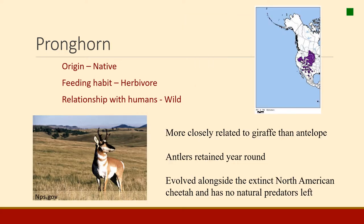The next mammal we're coming up on is pronghorn. Origin is native, feeding habit is herbivore. Relationship with humans is wild. You can see the distribution map in the top right, but it's predominantly a western species. It's more closely related to a giraffe than an antelope, contrary to its common name. The antlers are retained year-round, unlike most ungulates. They evolved alongside a now extinct North American cheetah, and they now have no natural predators. But that is why they run so fast.